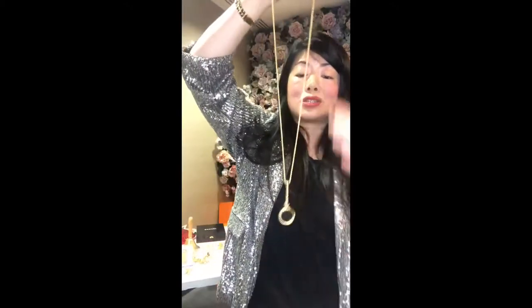What's nice about this is a very long style necklace, and it's a loop. So those who are in the jewellery trade, you know what a loop is. I look like an inspector. Goodness. Yeah, and it's actually a fully functioning magnifying glass.